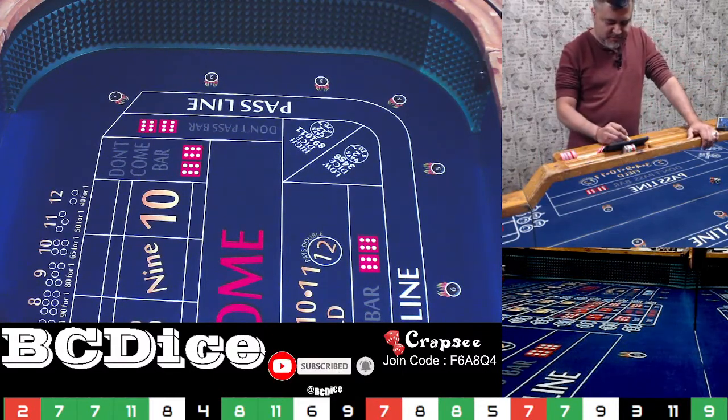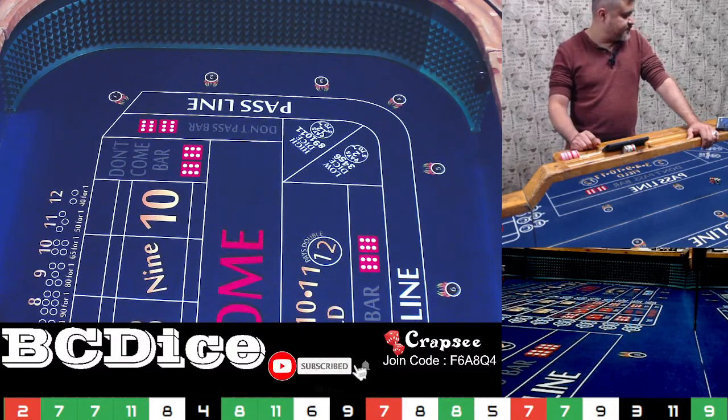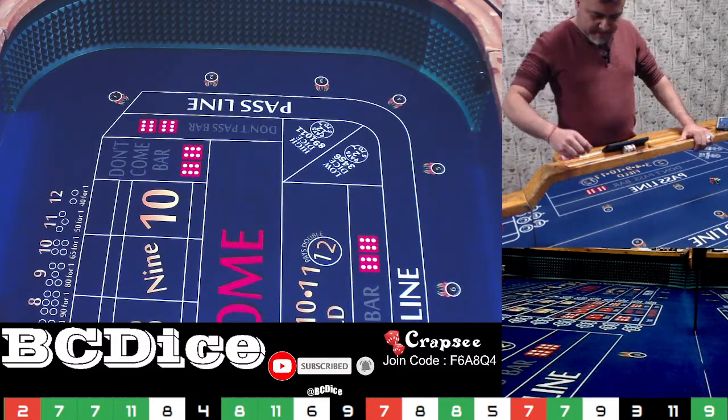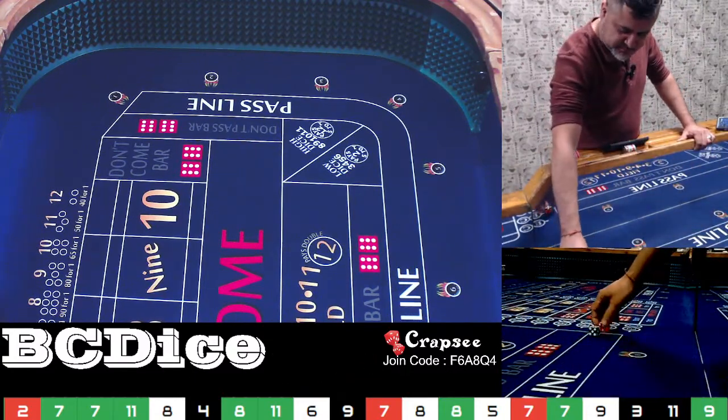This is a come out roll. I got to hedge properly because I was placing my bets. I had pressed my hard ways, so I got to hedge properly. So let's try it once again. We'll stick with the same set.